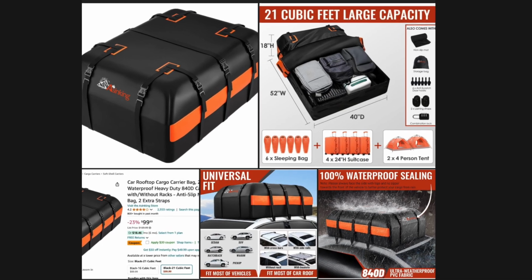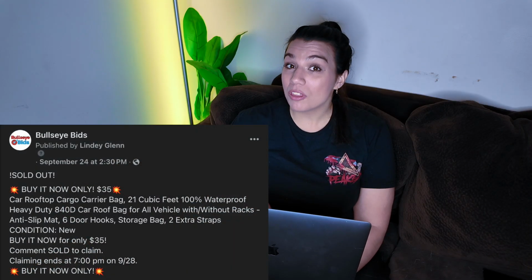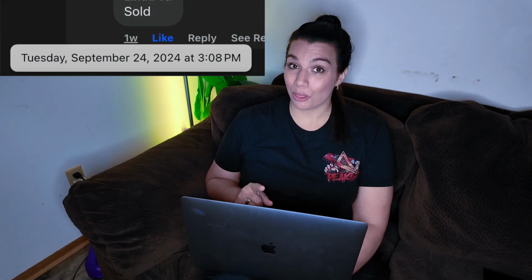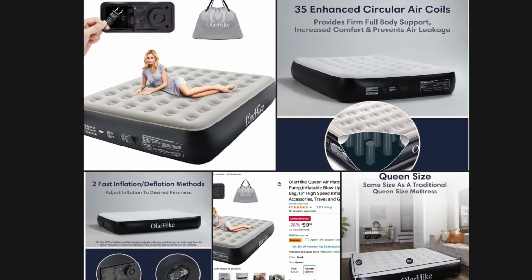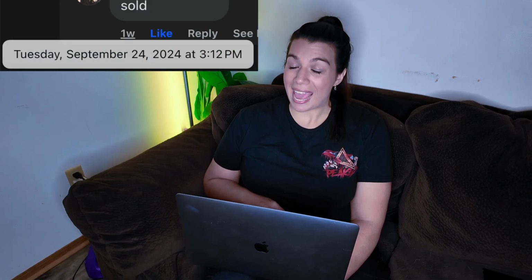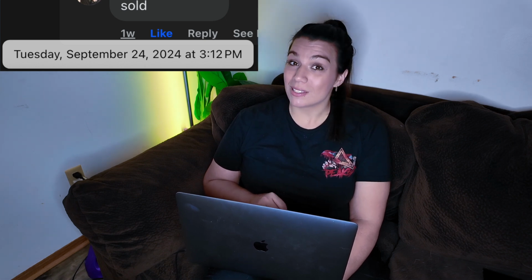Next up is that really big, nice car rooftop cargo carrier bag. It went live at 2:30 for the asking price of $35, and it sold at 3:08. So that means it only took 38 minutes to sell. Next up was the Double High Queen Air Mattress. It went live at 3 o'clock for $28, and it sold at 3:12. So that means it only took 12 minutes for this to sell.